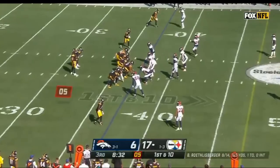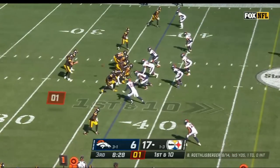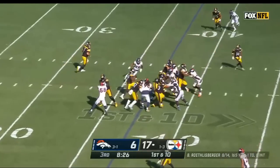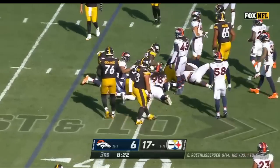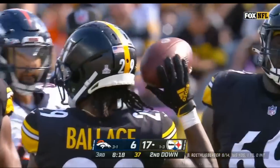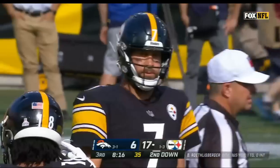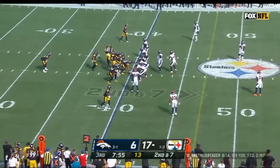17 yards, bring back in Bilal. And a Balaj to the 40. You know what's amazing? When you have balance, and it's not just about running the football, but when you create balance, what you're not doing, rushing the passer.